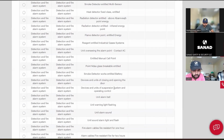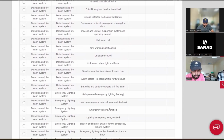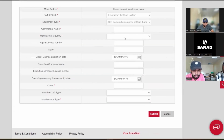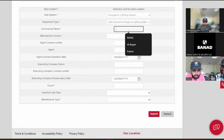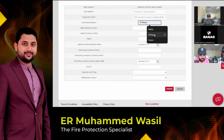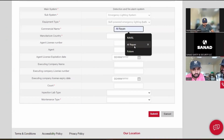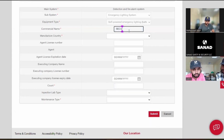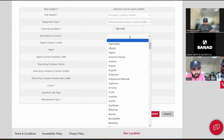Okay. You can see here, from the detection system, the subsystem, emergency light system. See here? Here, self-powered emergency light system. Okay, that we will select: self-powered emergency light system. How many emergency lights? Yes, 54. What is the brand? I hope it will be this one, secure. Secure, again, it is Ravel, Alran. Safe and secure, the name is Alran. Or you can mention secure here. If you see secure, mention secure.